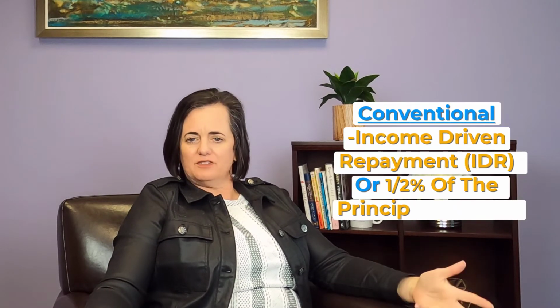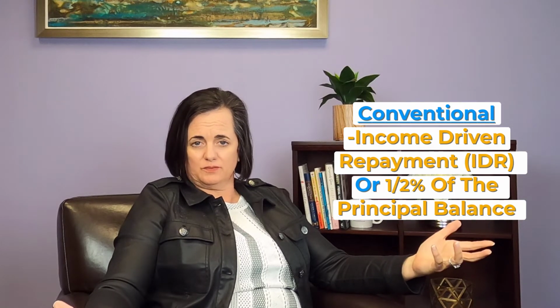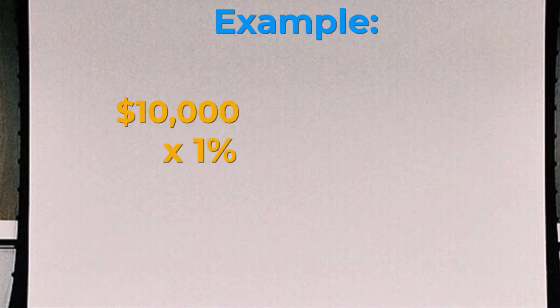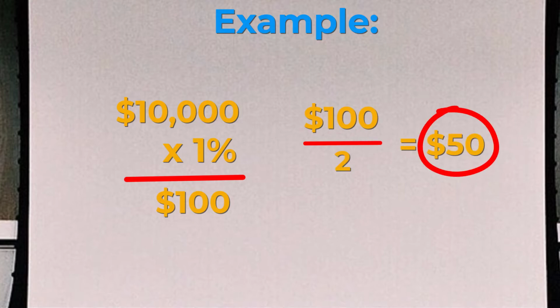So if your loan is conventional, we use either the income-driven repayment that you've set up through the Student Loan Association, whoever services your loan, or if that's not in place, then we've got to use 0.5% of the principal balance. So if you owe $10,000, 0.5% is a $50 payment. 1% of $10,000 would be $100, and so half of that is $50. So that's what we would count.